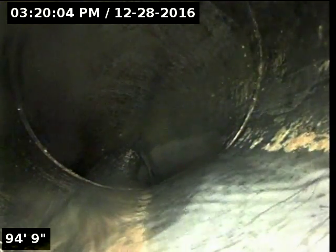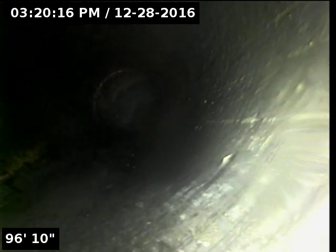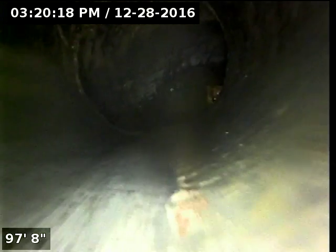Okay, here we have what appears to be a turn on the line. We're going to back up just a little bit. Pipe's at a little skewed angle. As far as we're out, this should be a property line clean out. I'm going to keep pushing out, so it looks like that's running down at a pretty steep angle. So that should be going out.